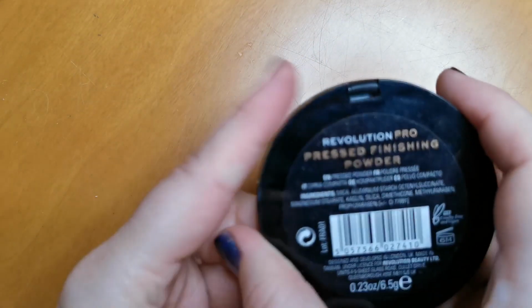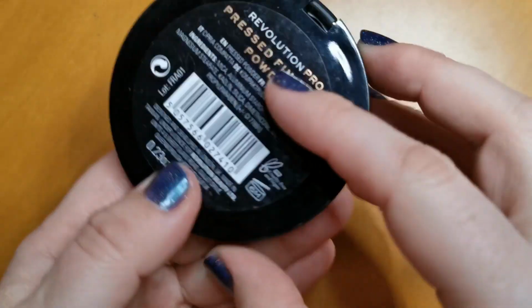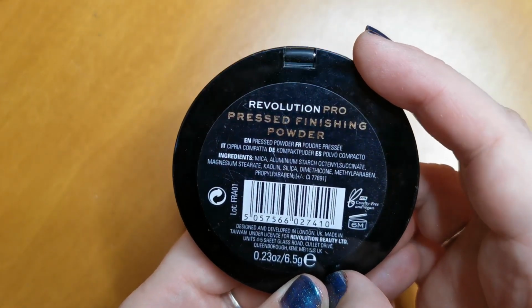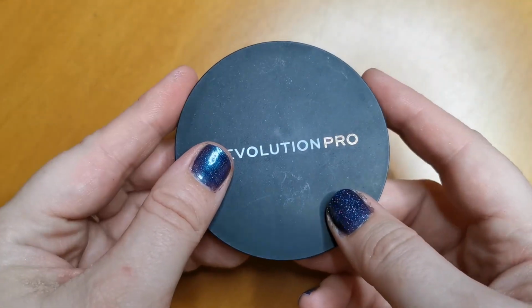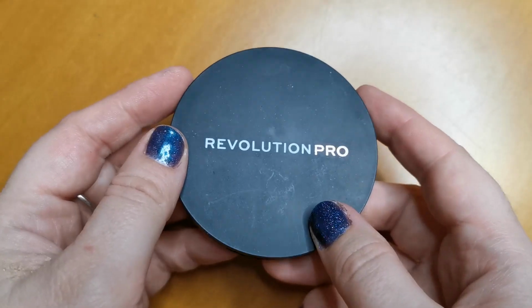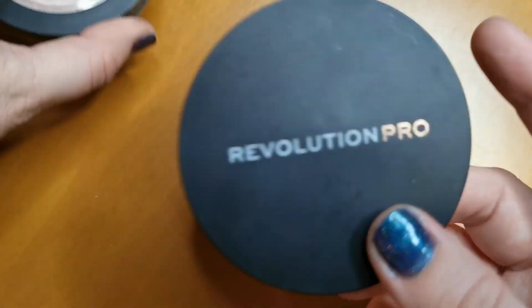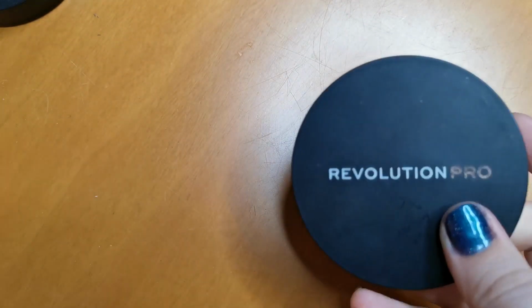Then next up I have this Revolution Pro Pressed Finishing Powder. Just looks really pale. Does it say it has a... No, it just says Pressed Finishing Powder. I picked this up thinking it was the one that Missa raved about. It's not. I do enjoy it, but I'm far more likely to reach for this one. So I will declutter the Pressed Finishing Powder.